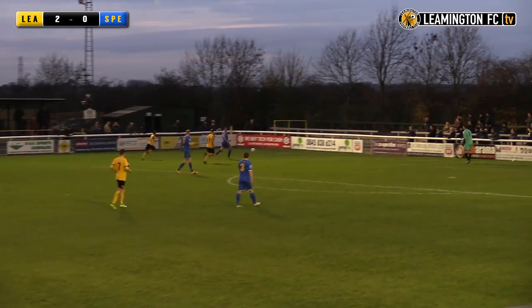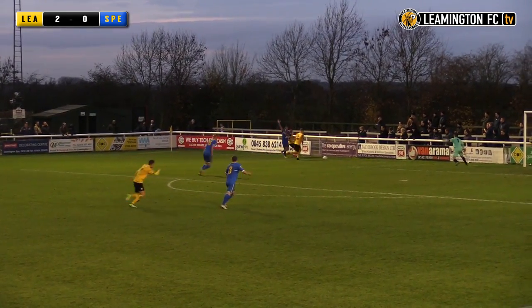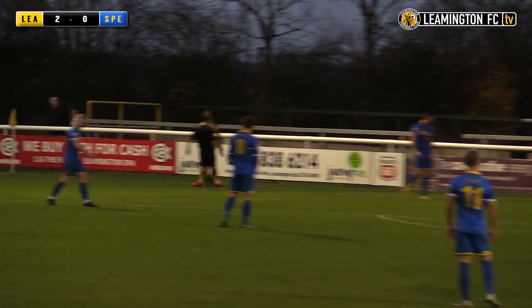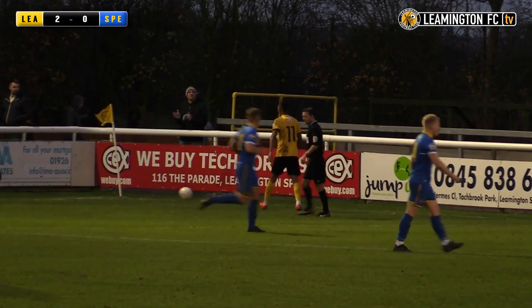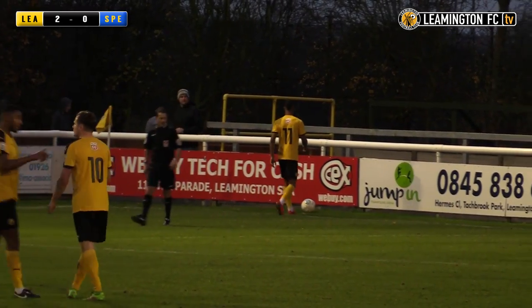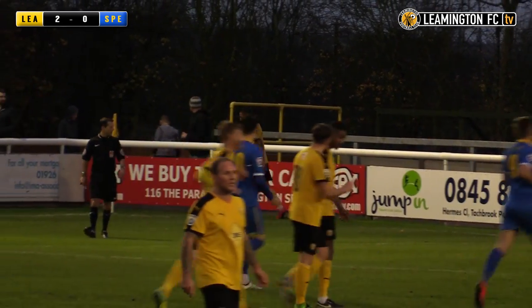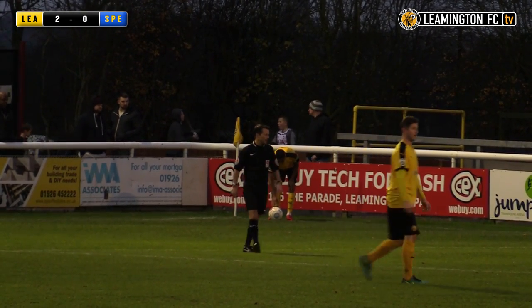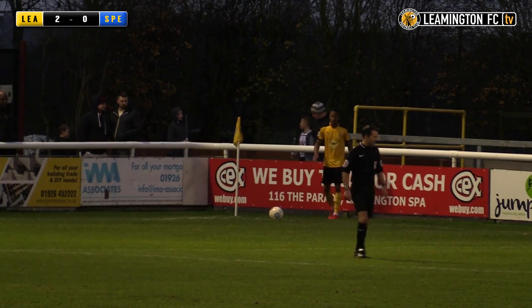Felix wins the header on, looks to run onto his own touch. He makes it. Here's Bishop. As the ball's just trickled out for a corner there. Bishop thought he was in. The referee's whistle denied him, and instead Leamington will have the corner kick and will look to put the game out of sight in the second half.